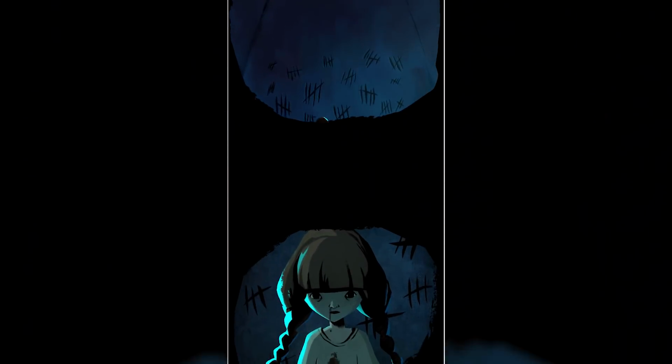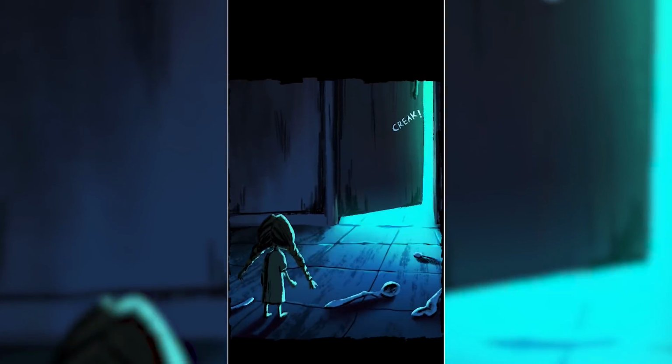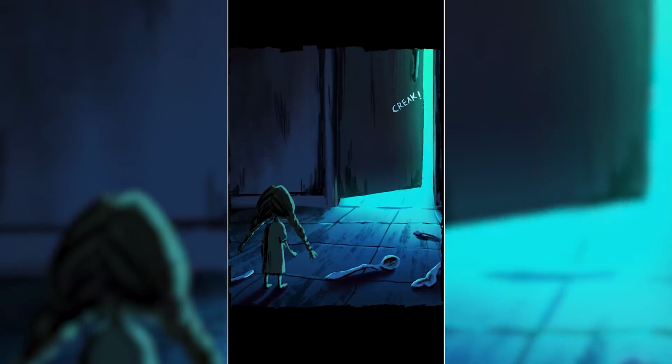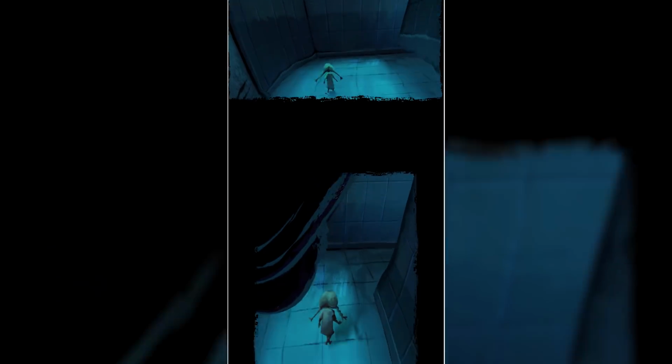Oh wait, are these two separate girls? I don't know what's going on. Her nose is bleeding again. The door is opening now. And she's venturing out into the halls of a hospital.